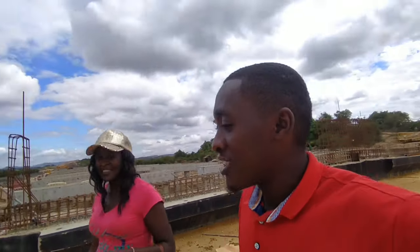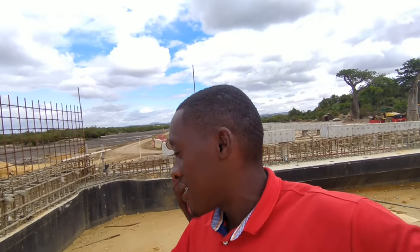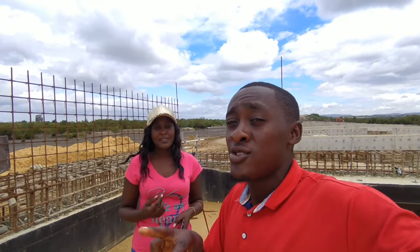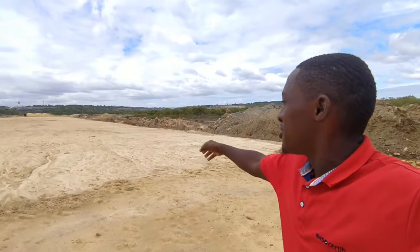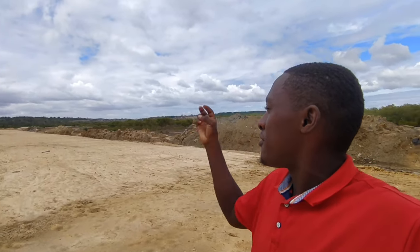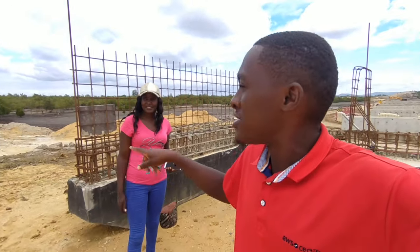So I was telling them that I'm going to show them the construction update of this viaduct. And this viaduct is part of the Dongokundu bypass phase 2. So we're just going to take you around and show you how the construction is going on. And right now I'm on the Dongokundu bypass phase 2. I told you earlier that this road is the one that is still lagging behind. The first one was already completed. Phase 3 is also completed.